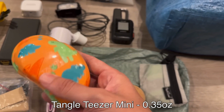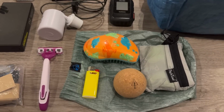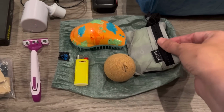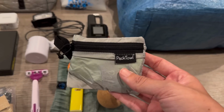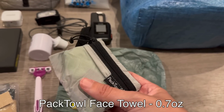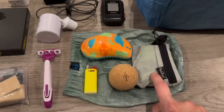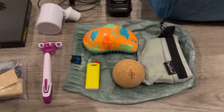A wet brush by Tangle Teaser. Again, thick hair. I need to comb my hair out after I shower, if it needs to look like hair at all instead of a big bird's nest. And then this old pack towel that I have, bringing it along, not sure that I'll need it, but it could be beneficial for tent condensation, or if I were to ever run out of wet wipes, I can easily use this with some of my Castile soap to clean myself off.